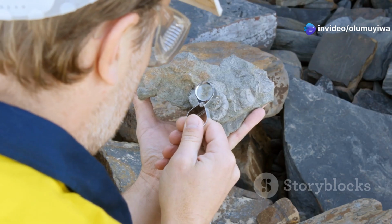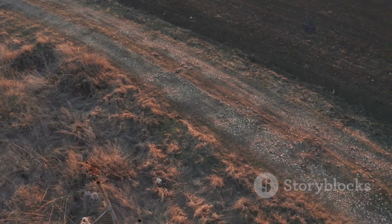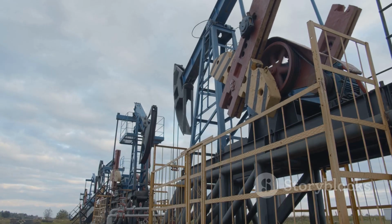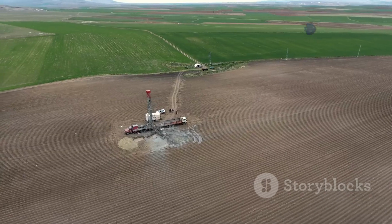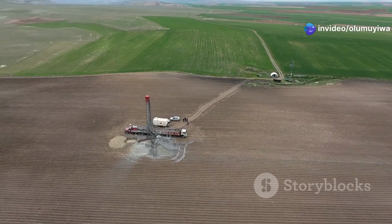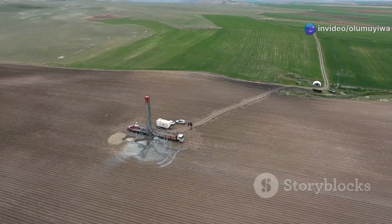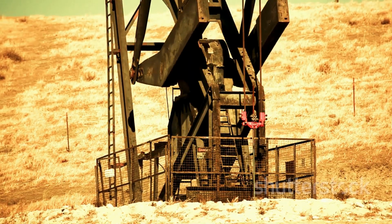Now, sometimes the treasure isn't in a big, easy-to-reach pool. This is where unconventional extraction comes in. Conventional methods get oil and gas that flow easily from porous rocks, but unconventional methods like hydraulic fracking in the USA are used to get fuel trapped in tight shale rock. They pump high-pressure water, sand, and chemicals to crack the rock and release the gas.